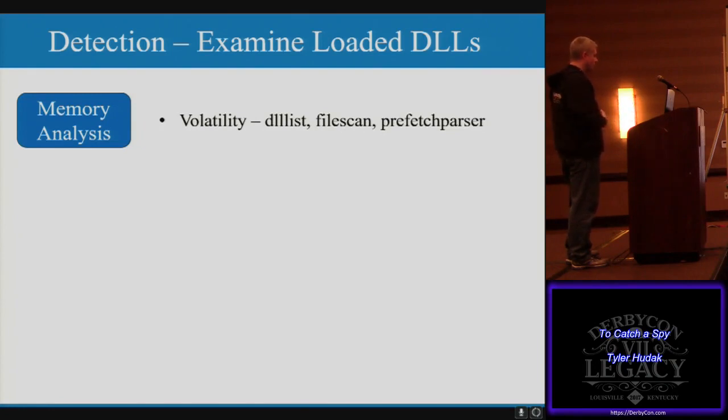There are a number of different plugins that you can use. DLL list lists out all the DLLs for a process, and file scan lists all the files that were loaded for a process. So just go in and look to see what DLLs were loaded. And then you can also use prefetch. Prefetch is something within Windows where within the first 10 seconds that a program loads, it's going to record all the files that it accesses, so it can cache them and load up really fast next time. In theory, the malicious DLL should be in prefetch. Not always, though. But here's an example.